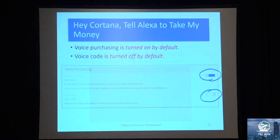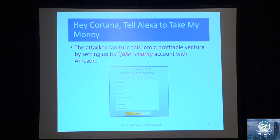And moreover, if we look into the Alexa default settings, we can see that this option is enabled by default, the ability to purchase by voice, and also the setting of a voice code is disabled by default. So you can imagine that you left your computer locked in your locked room, and someone simply bypasses your room and shouts, hey Cortana, open Alexa and donate money to a specific charity, and it will work by default. And to make matters worse, attackers can also open their own charity by using this form and then donate themselves money.